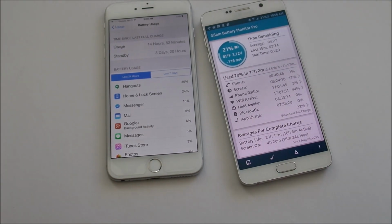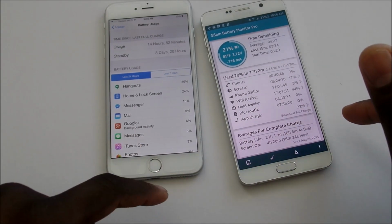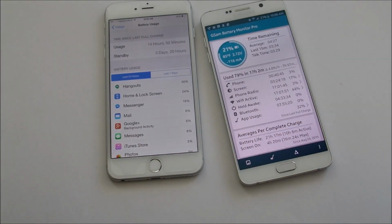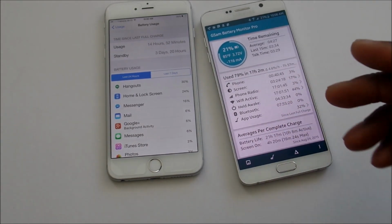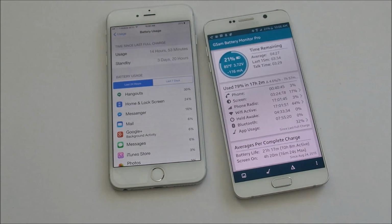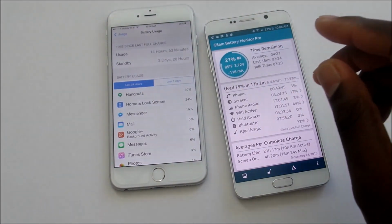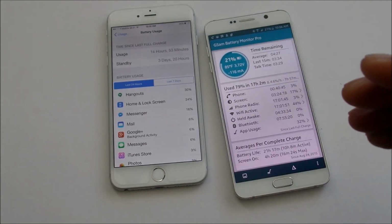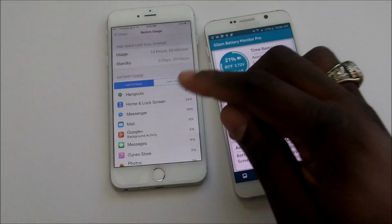Now, this has a 2,915 milliamp hour battery, and this has a 3,000 milliamp hour battery. Both non-removable. That doesn't matter to me. What matters most is how often I'm going to have to charge these devices, and that should matter to you as well. When you have to charge your device a lot, it could be a little frustrating. So in doing so, I tested both of these, and I've been testing these.